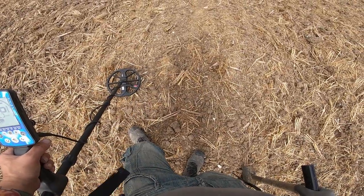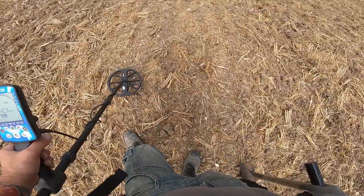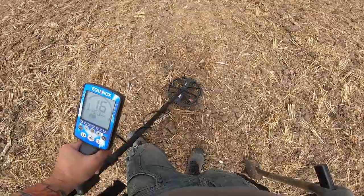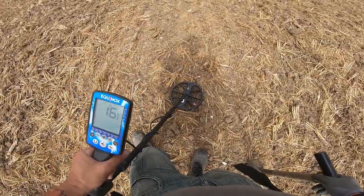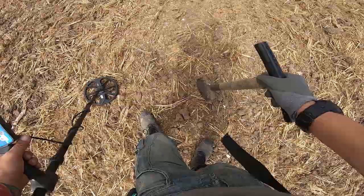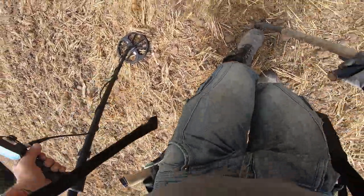We're back in the field we were in yesterday. That other field was dreadful. Spent an hour in there. I found a bullet casing and some bolts. Not even a button. So, rather than waste my day, we'll have a look and see what's in this field.